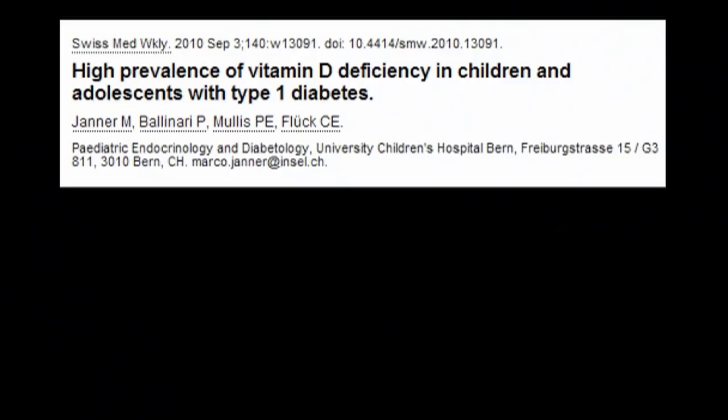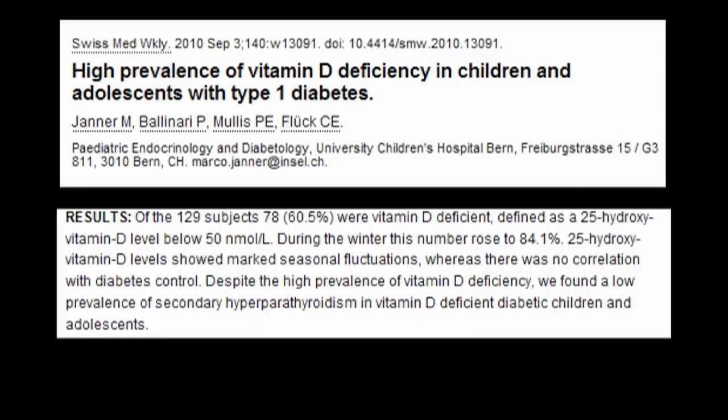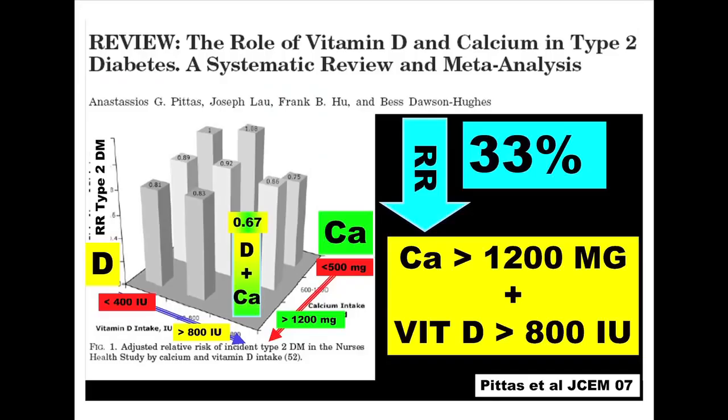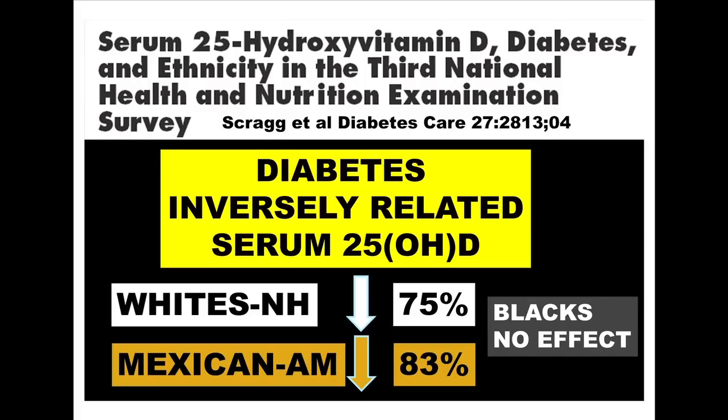Also, look at this. High prevalence of vitamin D deficiency in children and adolescents with type 1 diabetes, right? Again, 50 nanomoles per liter. 60% were vitamin D deficient. What about the other evidence? We know that the insulin-producing cells have vitamin D receptors, and 1,25-D stimulates insulin production. So it's not a surprise that type 2 diabetes has been demonstrated to be associated with vitamin D deficiency, with a 33% reduced risk if you have adequate calcium and vitamin D intake. We also know, again from a very nice study from Scragg, from NHANES data, that diabetes is inversely related to your vitamin D status.